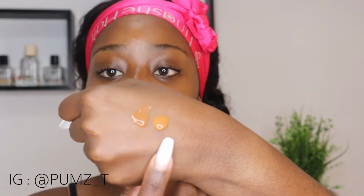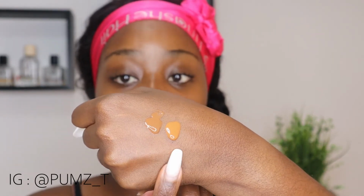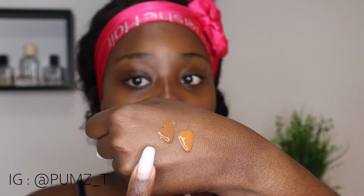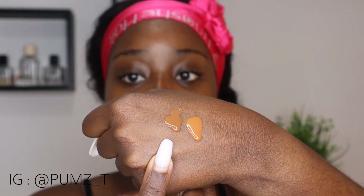Okay, you know what I'm going to do? I'm going to show all foundations on the back of my hand just so that we can see the different undertones. So this one is the L'Oreal, and you see how it literally doesn't even look like this one. Do you see how it settled into my face? This is the Revlon Colorstay.